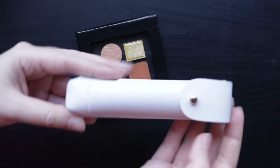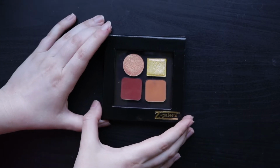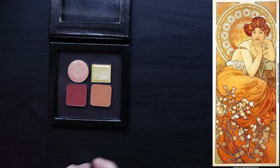And then second to last, I will be doing some faux freckles with the Pseudo Labs Freckle Kit. And then last but not least, here is my little mini custom palette that I chose inspired by the artwork. So let me scoot it over so we can talk about it next to the actual piece.